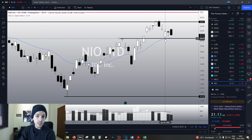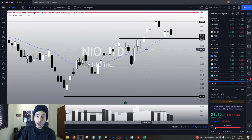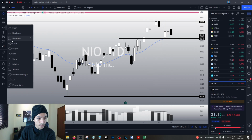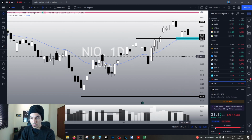Oh my god. Still, this is a support area, okay, and it is working nicely as a support because it is a dual support price level. It is the previous resistance over here on June 8th and the 21 EMA area as well at the same time. So this price level is a very strong support area for NIO. This is our floor right now.